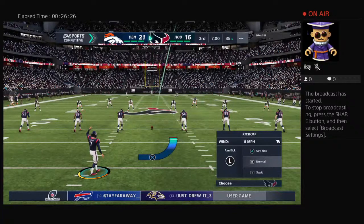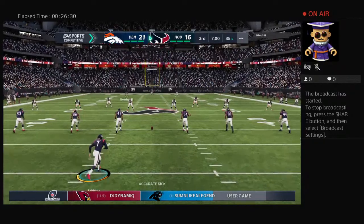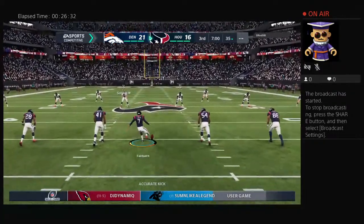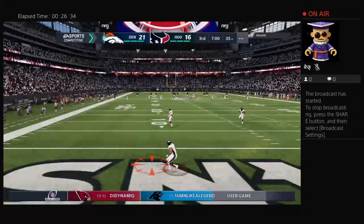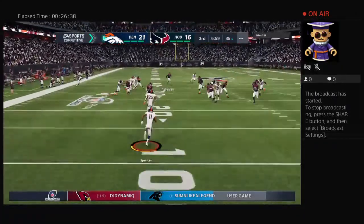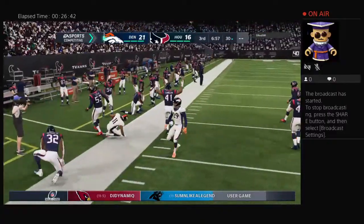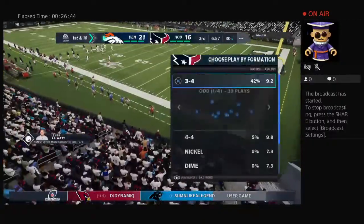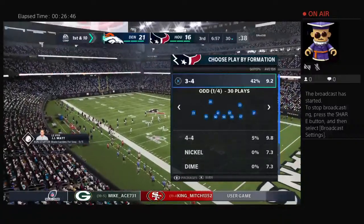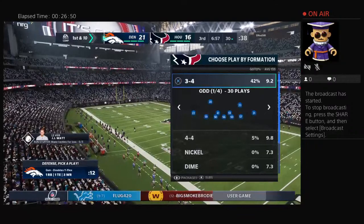To kick off for Houston. Both teams try to avoid being one and done in these playoffs as we start the second half of this AFC wildcard game. Now this will make it into the end zone. And he'll get to the 30-yard line before going out of bounds. The Broncos take over 1st and 10 at their own 30-yard line.